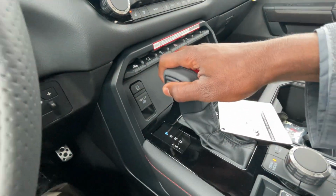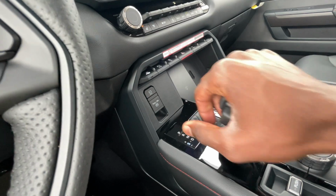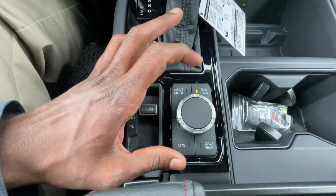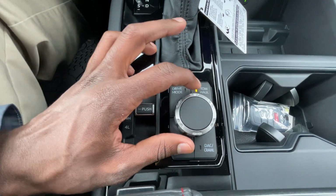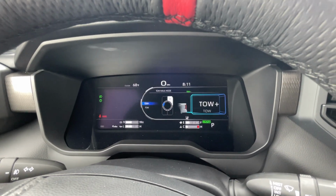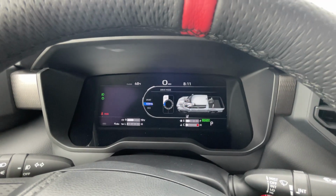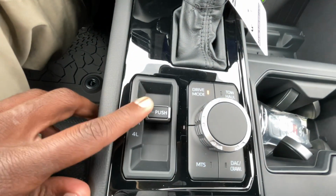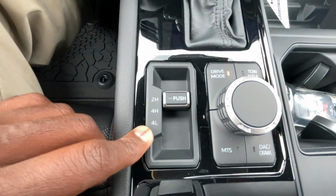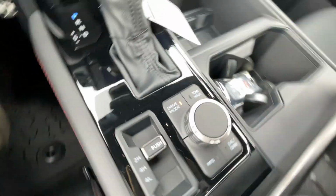And then for the shifter, grab the lever, reverse, neutral, drive. You can come over here, use a sport shift there, go through those 10 speeds. And then over here is where you get your tow haul mode. So you can activate that. And then once you're in tow haul, you can either have the tow haul or the tow plus right there. And then your regular drive modes go in there and you get your sport, normal, and eco. Full on 4-wheel drive, so you can just push that in for the 4-wheel high, then put it in neutral, and then push all the way down for low. Then you have your MTS, your crawl mode, and all that there too.